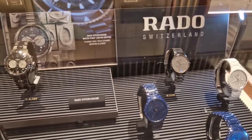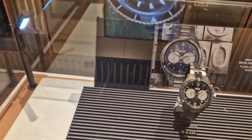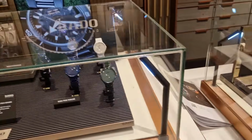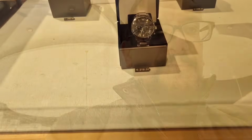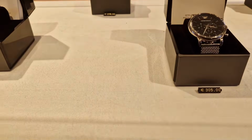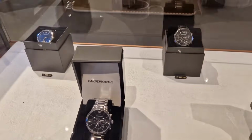For you Rado lovers, there's a Rado for you at $4,449. But I like a gold, so it's not for me. I like the traditional old fat gold Rado, which I've got to get myself one from Dubai. They haven't got one here. You've got the Emporium Armani's, 319 euros. Loads there. But if you want one of these, my nephews will be able to get these from wholesale. Anyway, there's other types as well.